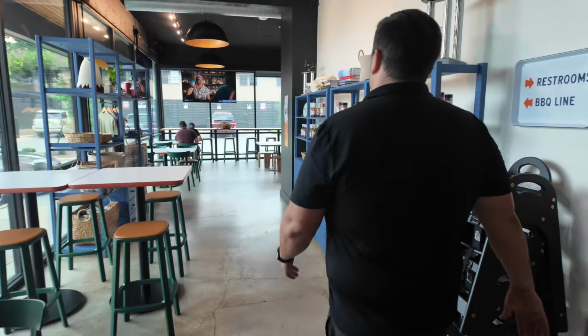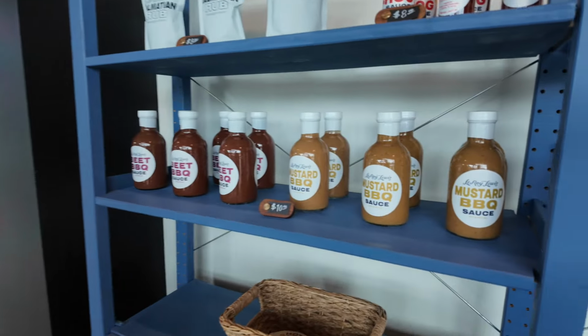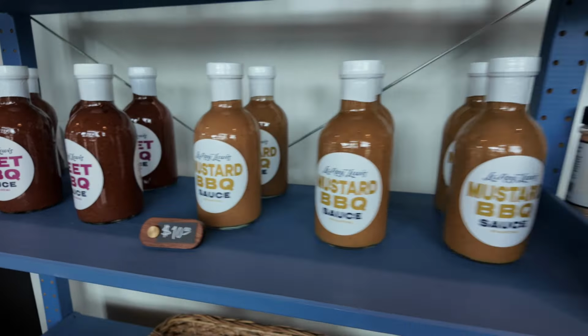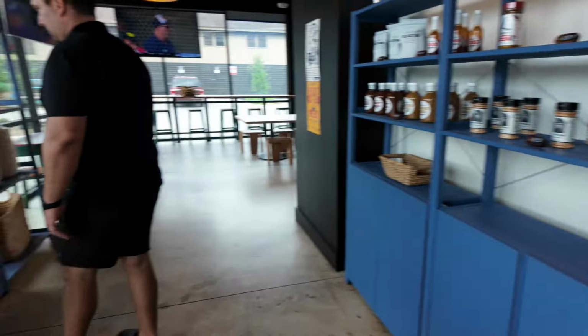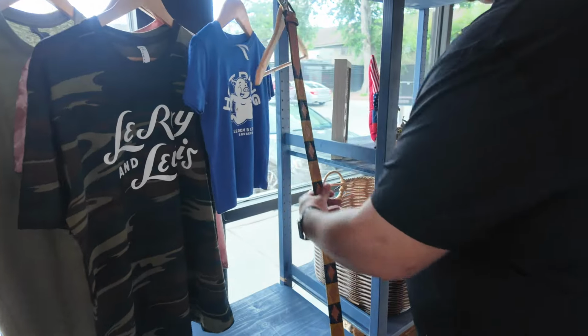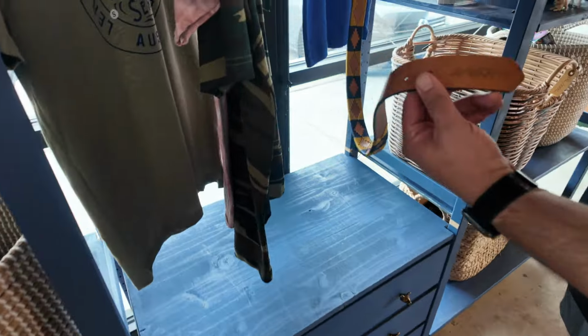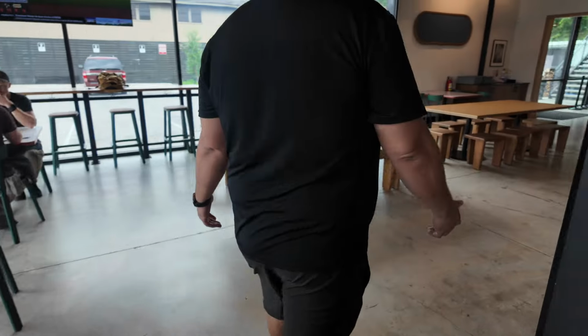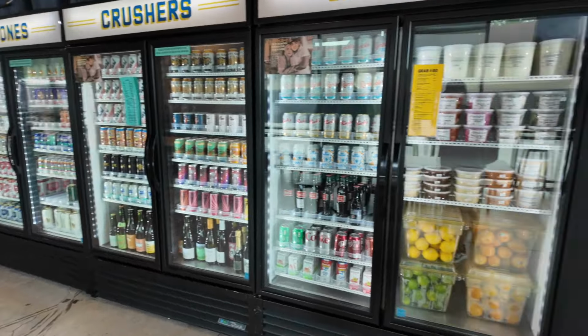And this is kind of the retail area. Got a bunch of LeRoy & Lewis sauces and rubs, chud rubs, hardcore carnivore rubs. Here's all of our merchandise. New camo shirt, pretty cool. Zilker belt, pretty sweet. But yeah. This thing is pretty cool too. Bunch of grab and go beer. We have some sauces and pickles and stuff if people want to take those home as well.